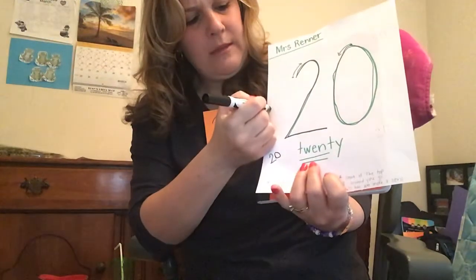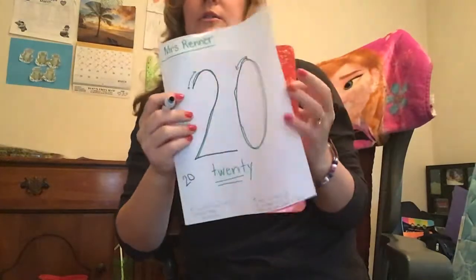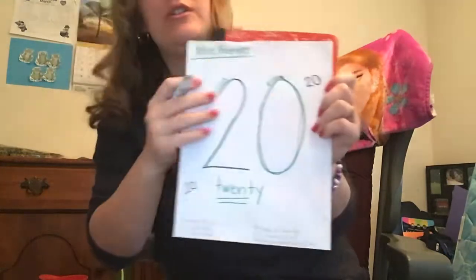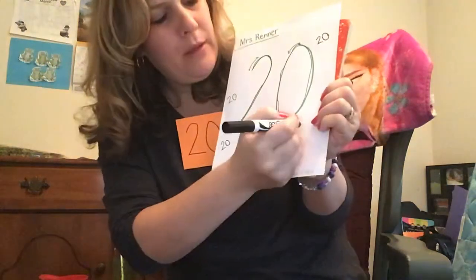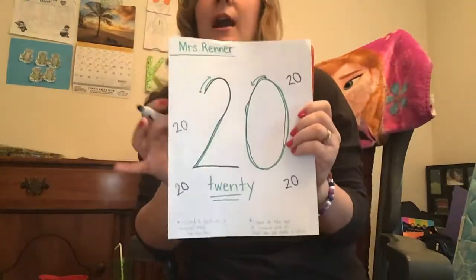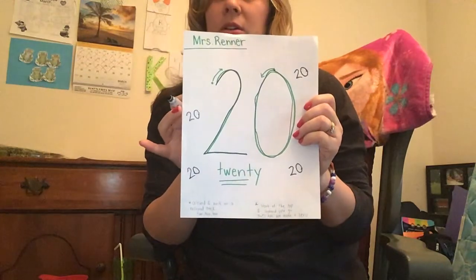So here we go. We're going to make some more 20s here. I'm going to make another 20 over here. Like I said, I'm using the resources I have at home, and you can use any resources you have, boys and girls, to keep learning. Remember, it's happy learning, having fun, using what you have. It doesn't have to be what I have. I'm just showing you what Mrs. Renner has at home to use. So that's a number 20, boys and girls.